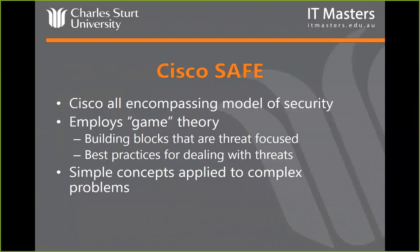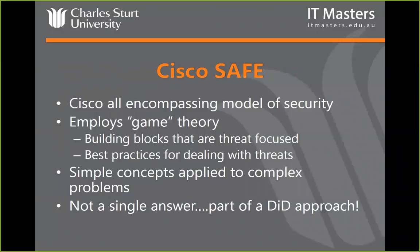So Cisco have this model called Cisco Safe, which is their all-encompassing model of security, and employs what is called game theory, and that is that it provides building blocks that are focused on specific threats to your particular network architecture, whatever those threats may be. And it's dependent on your network. You would have heard me say numerous times, the answer to any engineering question is usually it depends on what you're trying to achieve. So the game theory also provides best practices for dealing with those particular threats through that building block approach. So Cisco takes these simple concepts and applies them to a complex problem. They build all these different building blocks and put them together to form a metaphorical wall, which then applies lots of little simple building blocks to a very complex problem, which is, of course, network security.